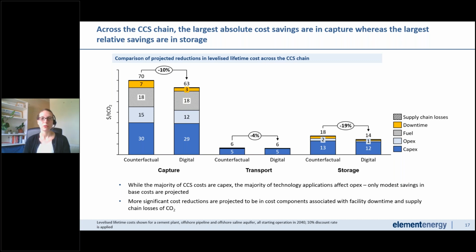And so actually what we tend to see is that the base costs really only see quite modest reductions overall. And then most of the cost reductions that we project come from these additional cost components that we added. So those associated with downtime and supply chain losses of CO2. So I think that really reflects some of the real value there of what these technologies are bringing in terms of impacting operations.